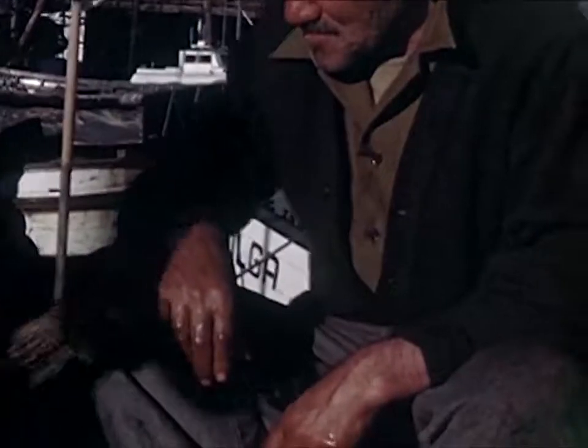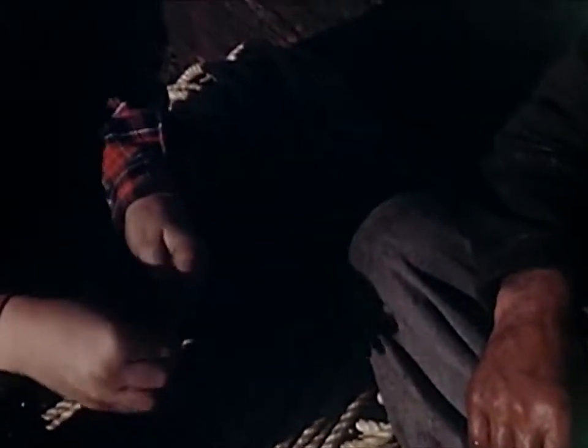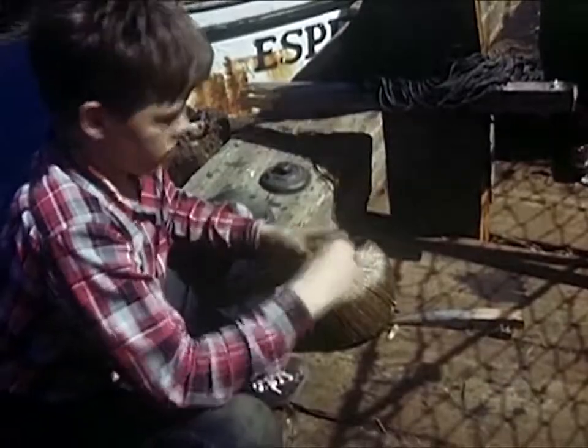Bob wants to try. "Please, Uncle Simon, let me try it." Bob is slow, and Uncle Simon shows him again. Uncle Simon's hands are stained red from the dye on the net. "Slow, even, careful. Do it well, boy." Finally, Bob gets the hang of it and is mighty pleased. He can really help Uncle John and his crew. He proudly shows his full needle.